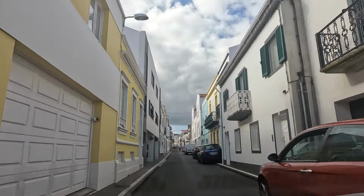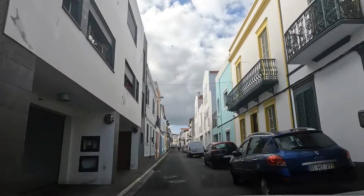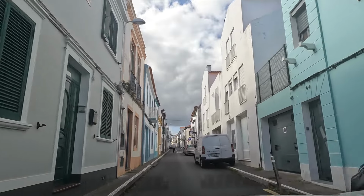Plus people here are driving like 50 miles an hour. Like they just fly up on behind you. Like this car, not there a second ago. Okay.